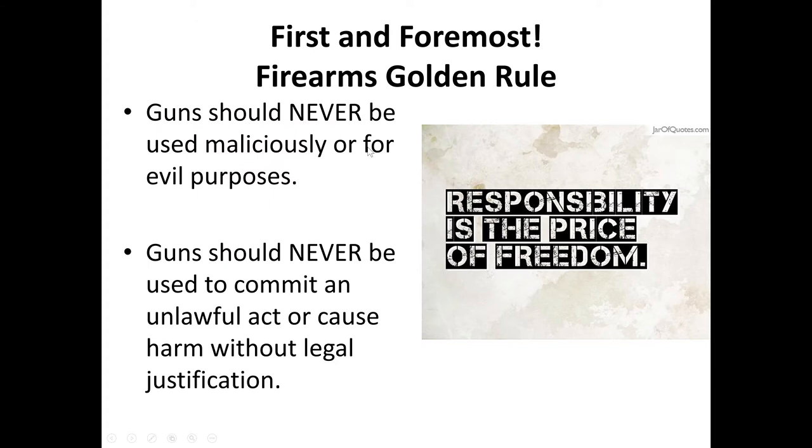First and foremost, the firearm's golden rule. Guns are not toys. I know that there's a lot of media hype about it. It's a pretty controversial subject, and it can hit home emotionally for people impacted by violence. But what you need to know is guns should never be used maliciously or for evil purposes. Maliciously is basically with bad intent and with the intention of doing harm.